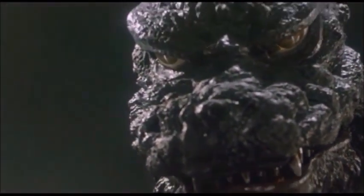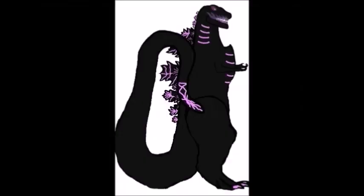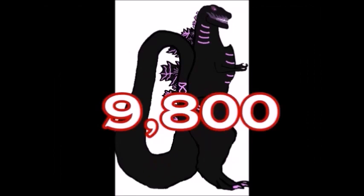To further understand a real-life Godzilla, it must be ascertained how tall Godzilla could be in real life. Godzilla in his debut movie was 50 meters tall, roughly 164 feet. According to a calculation from Dr. Carpenter, based on a form of calculation used for other dinosaurs, Godzilla would realistically weigh about 9,800 tons.